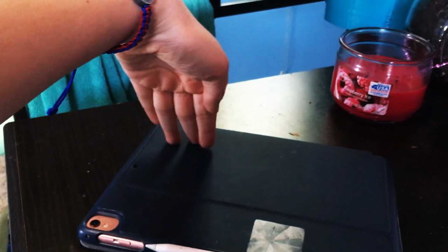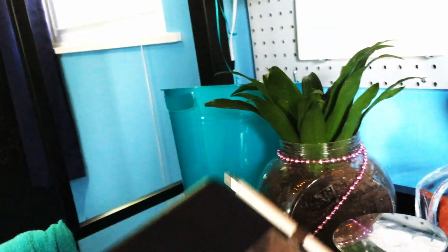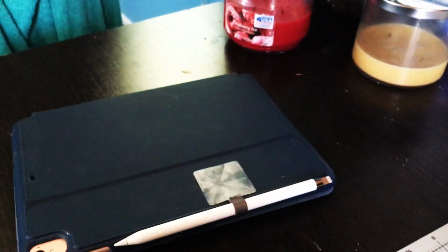Here's my iPad, which I love because I can just pop it open, watch YouTube while I draw, or pop it open and draw on it. It's really helpful. And then I have this little pen holder stuck to the case so that I can stick my Apple Pencil in it. This usually doesn't stay here, it just goes wherever I go, but it's right here for right now.